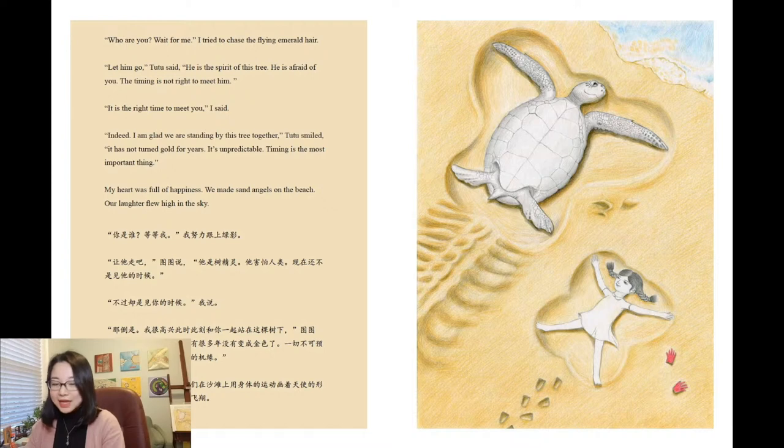We made sand angels on the beach. Our laughter flew high in the sky.